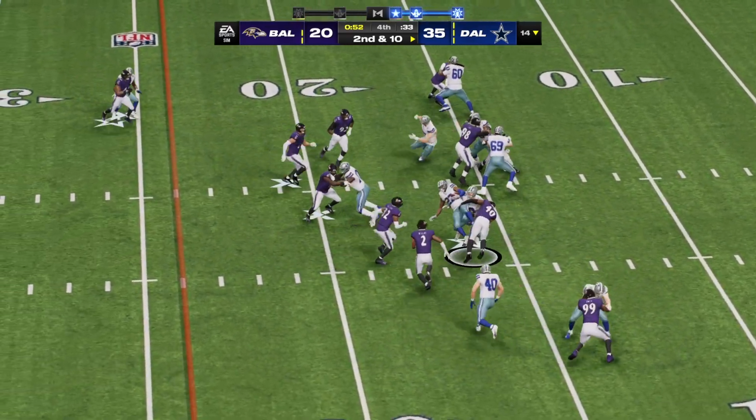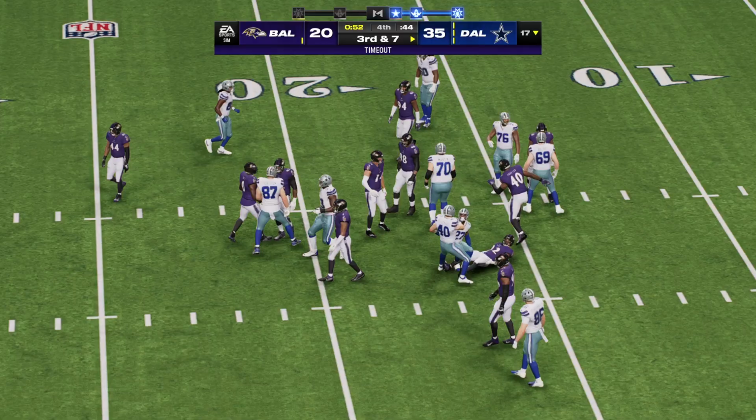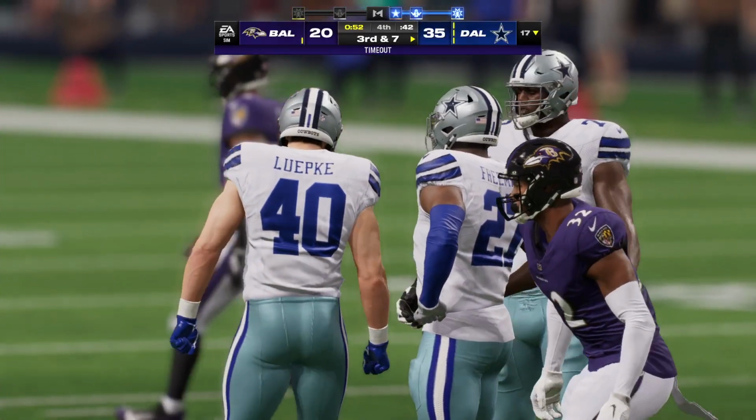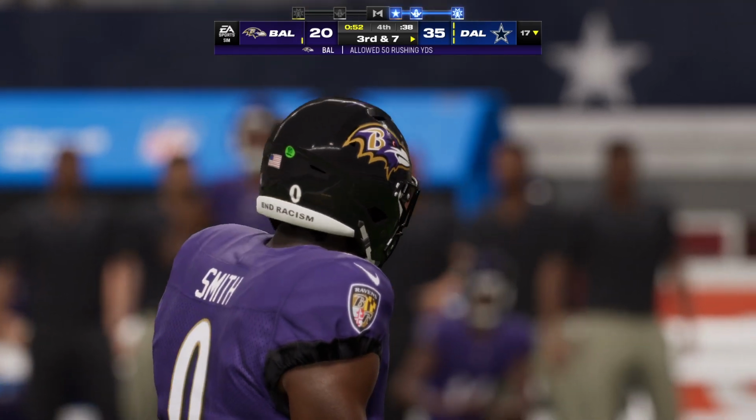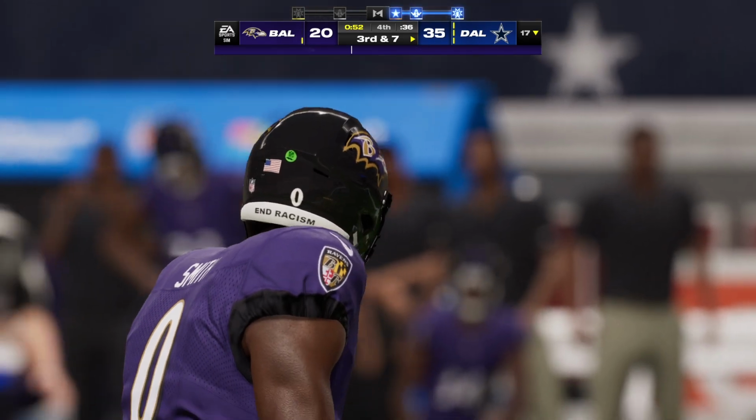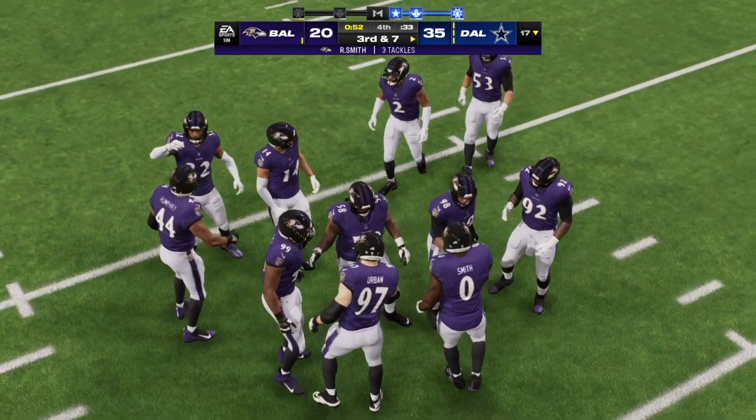Another run on 2nd down, try to cover up. And a short gain across the 15 to the 17-yard line. Now a timeout called for by the defense as they get the stoppage with a little over 50 seconds left to go in the game.